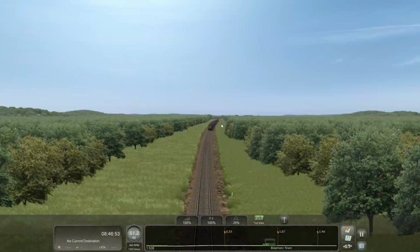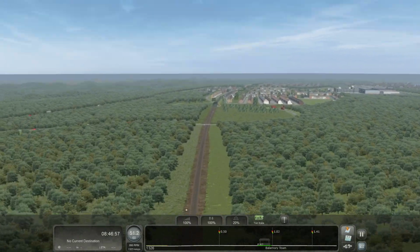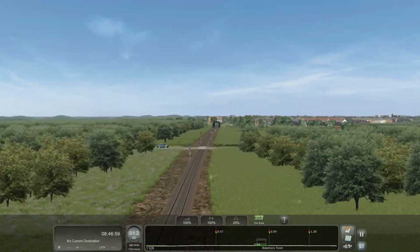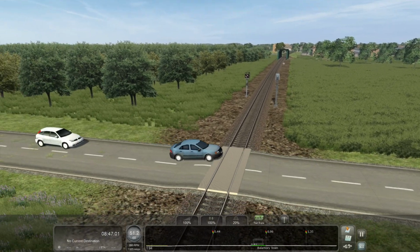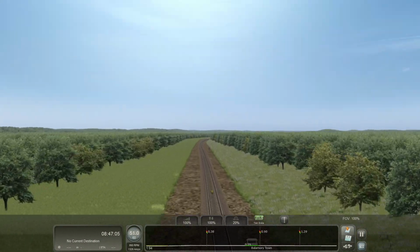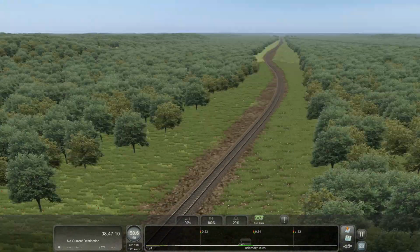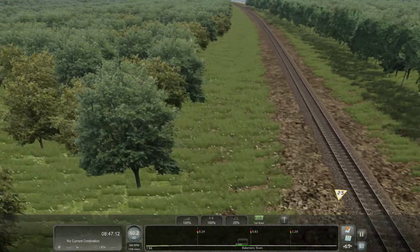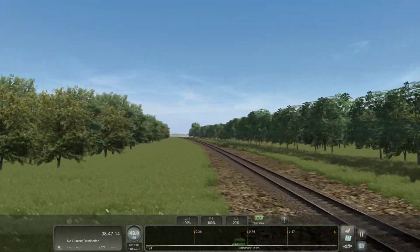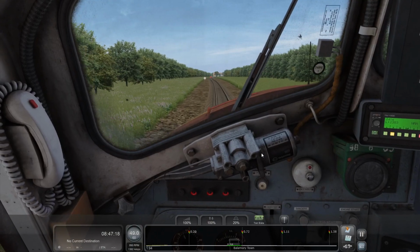Why is this area missing 3D trees? Bit weird. That's weird. Why am I missing the trees themselves? I never put them in. It's a bit naff. I have to sort that out.